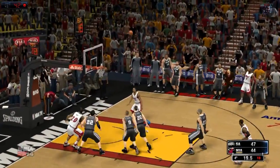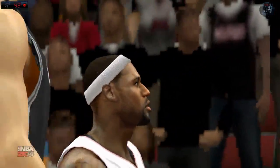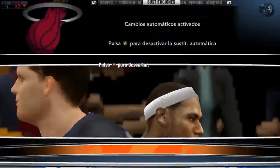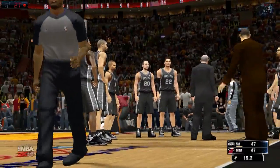But 3 from LeBron. Buries it. And oh, that was an enormous three-pointer. Ooh, a pressure basket right there. Now that's coming through in the clutch.